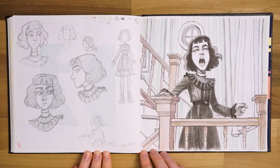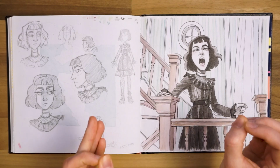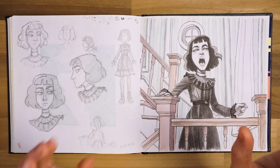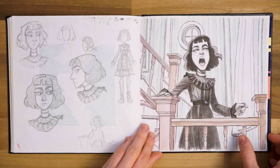This is after I watched the Beetlejuice musical. And I really liked the girl who plays Lydia. I think she's very expressive, very nice. And her singing voice is so good. So I had to draw some Lydia art.